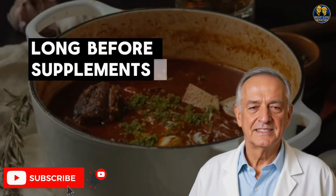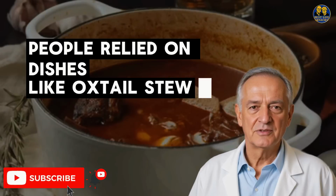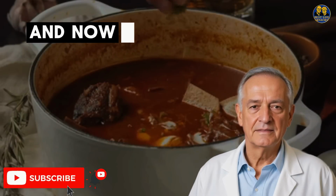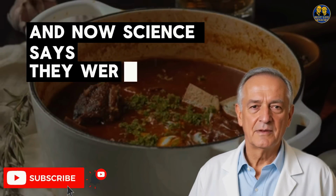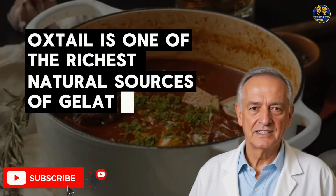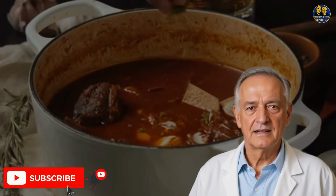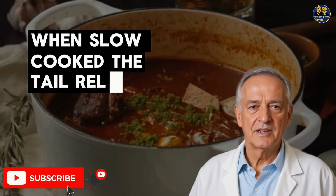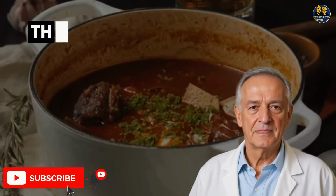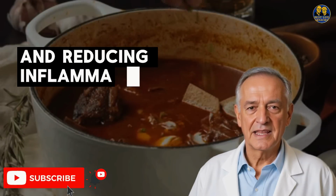Long before supplements lined pharmacy shelves, people relied on dishes like oxtail stew to soothe aching joints and strengthen their bones. And now? Science says they were onto something powerful. Oxtail is one of the richest natural sources of gelatin, collagen, and cartilage-building nutrients on the planet. When slow cooked, the tail releases type 2 collagen, glucosamine, and chondroitin, three of the most critical compounds for rebuilding damaged joints and reducing inflammation.